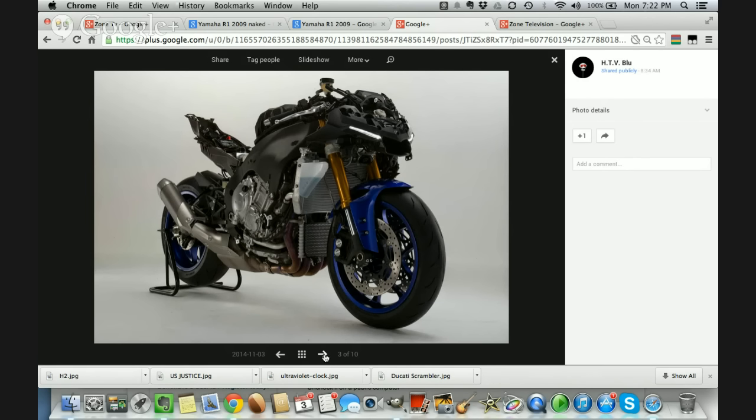Is it a $19,000 MSRP? Look, that's the number that's being thrown out there. Yeah. Is this a $19,000 bike?